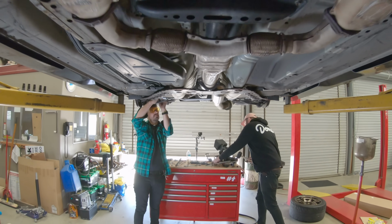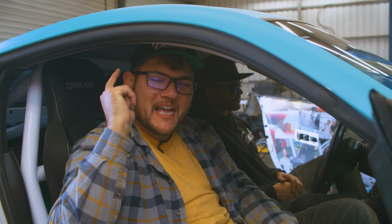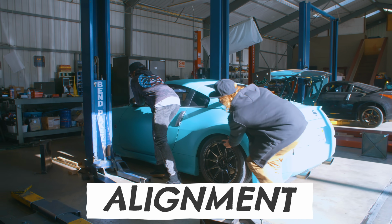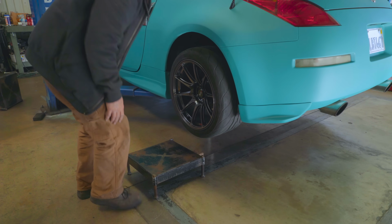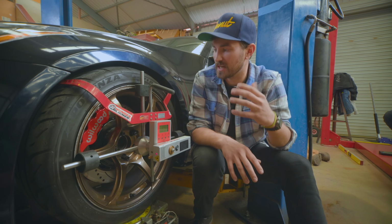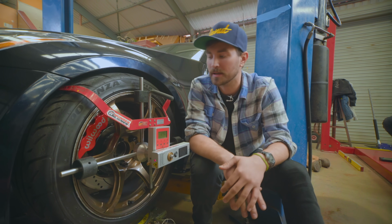All right, so everything is buttoned up, everything is cinched down. We've made the upgrades. Now it's time to get our car aligned. So we spent a bunch of time and money installing a bunch of adjustable suspension stuff, but that's all worthless if you don't get a proper alignment. So that's what we're doing today.